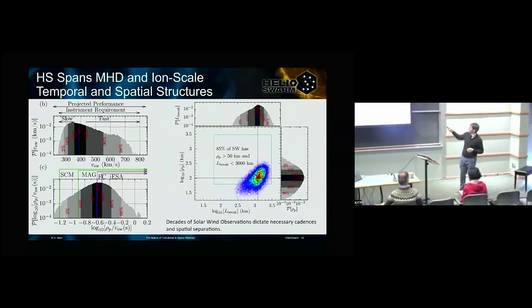These are the probability distribution functions extracted from a quarter century of Wind observations. You turn that into a 2D histogram, and you make sure that most of that time we're going to be encompassing both of those scales with the scales covered by our observatory. So that's the spatial scales.